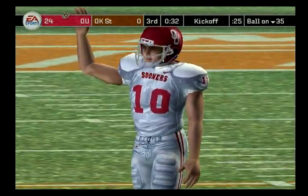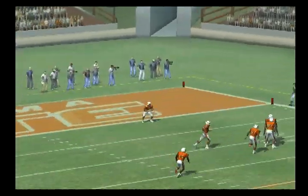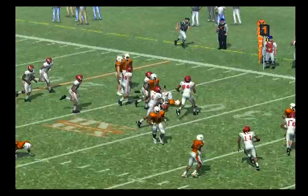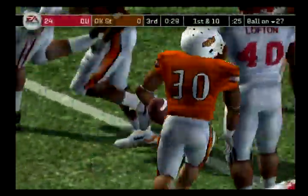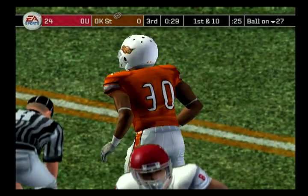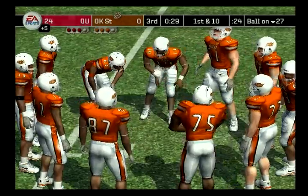Up to kick this one off. Oklahoma is lined up for the kickoff. He kicks it off. Jones fields it in the end zone. The defense did a good job against him the last time they had the ball, forcing the punt. But remember, they had given up quite a few yards before forcing that punt. They might not be so lucky this time.